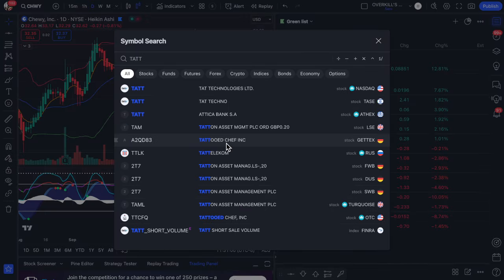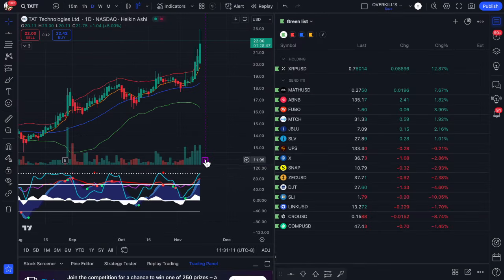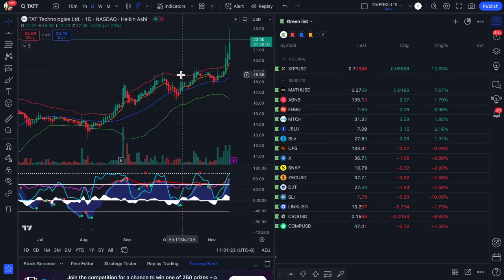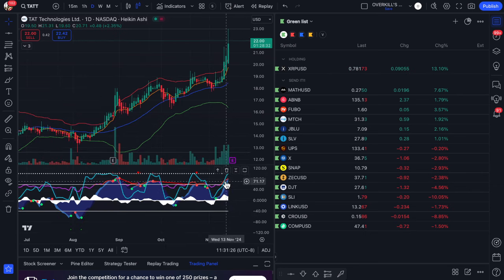TATT, T-A-T-T. Okay, daily looks good. Daily's taken off. I'm noticing, though, we've got the earnings coming up on Monday. And this thing's just absolutely ripping. TATT Technologies. Don't know what this thing is, but this is profit-taking territory up here. You can see where the wave is. I'd be taking profits on this one as well.